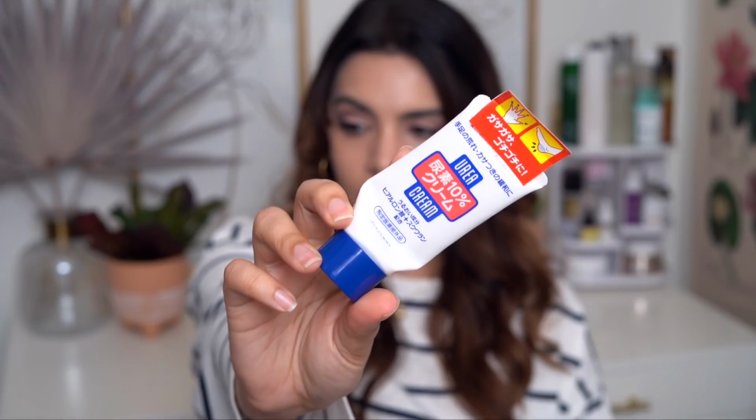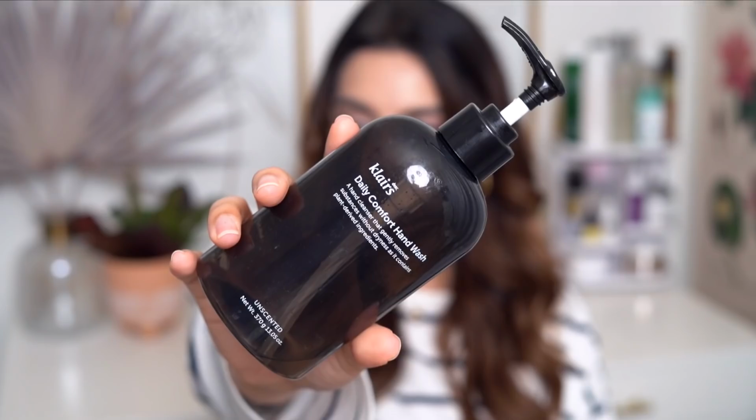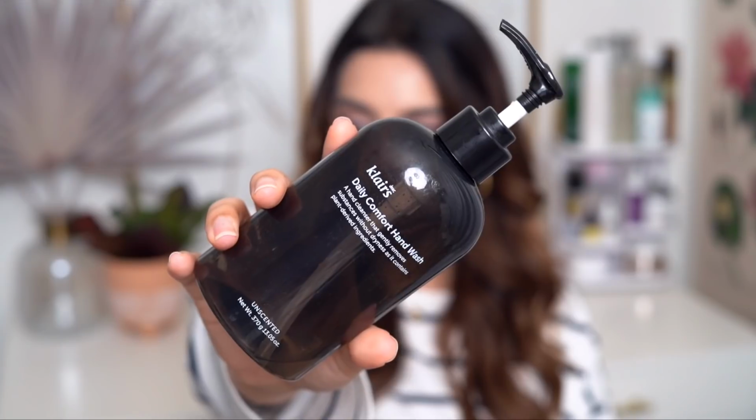This is the Shiseido Urea 10% hand cream. It did everything I needed it to do. It's not super heavy. It's got great absorbency into the skin. It moisturizes my skin, but it soothes the itch, which is huge. This is the Klairs Daily Comfort Hand Wash.